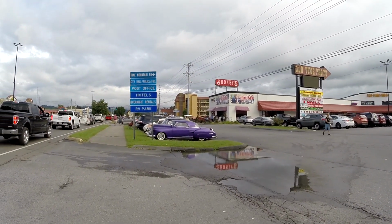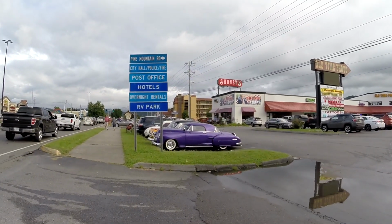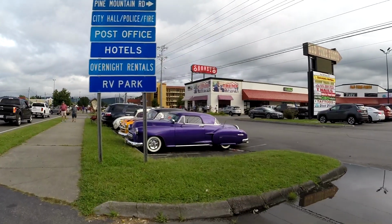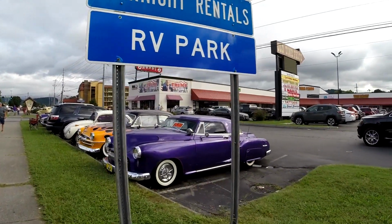Coming up on a couple more rods. I think what's happened is a lot of these guys went for shelter, and I think they'll be back because they're going to be missing out on a really good show. Purple for sure.